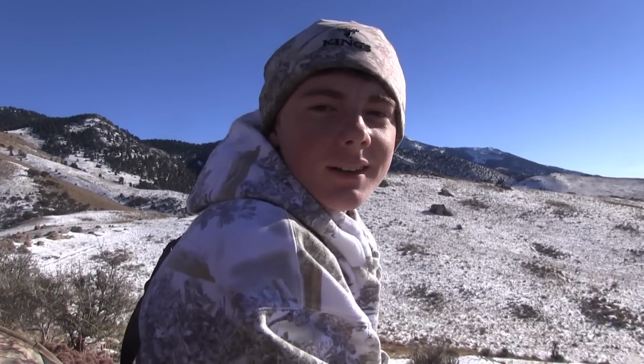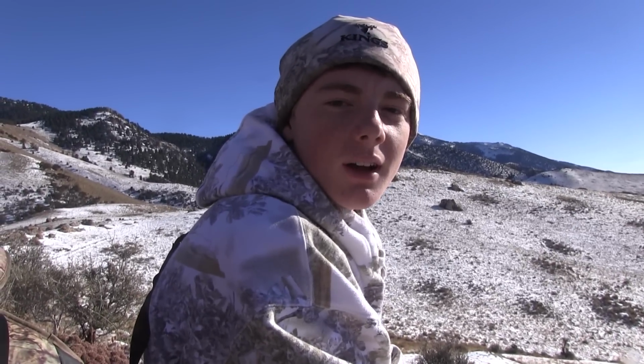So I don't even know what to say other than dang, right there, it just fell apart on us. Well, even though the elk are clear up there, about 1,000 more feet, we're still going to go try and sneak up on them and pick one off, but we'll see what happens.